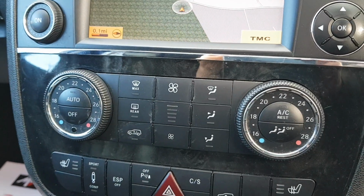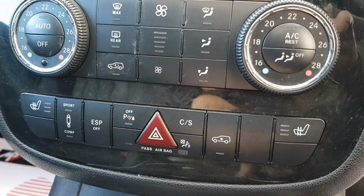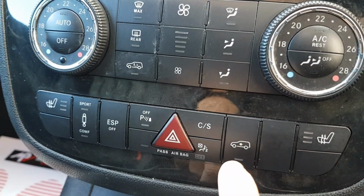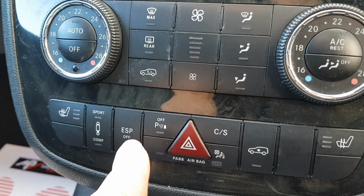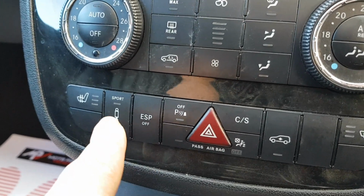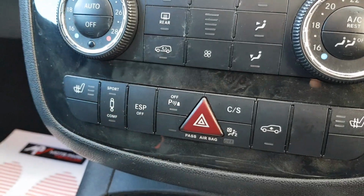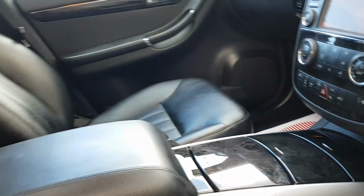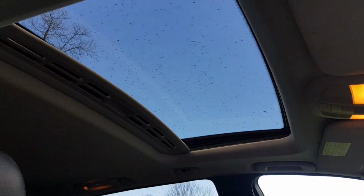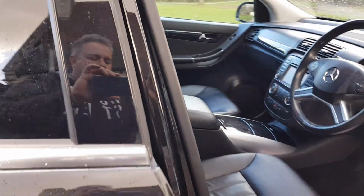Alright, all your air conditioning, climate control, separate driver and passenger. Heated seats down at the bottom. That's your 4Matic suspension, so you can raise and lower the car. Parking sensor you can switch off. ESP's electronic stability program. And you've got 3 settings for the suspension. So you've got comfort, sport. When you don't have a light on, it's just a normal setting. Alright, sunroof. Now it hasn't got a panoramic glass roof, but it's just got a normal electric sunroof, which works absolutely fine.